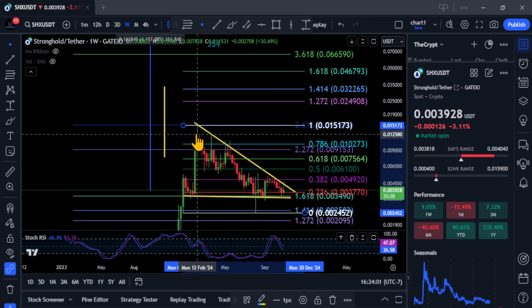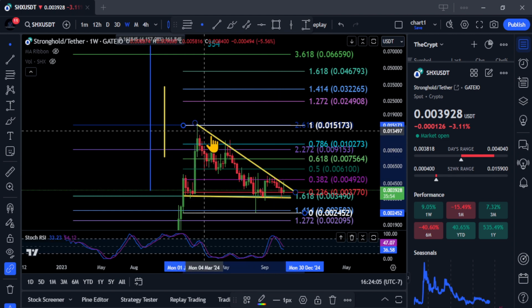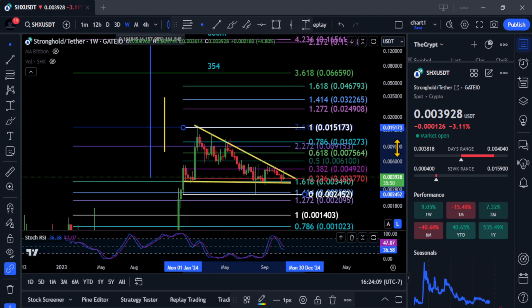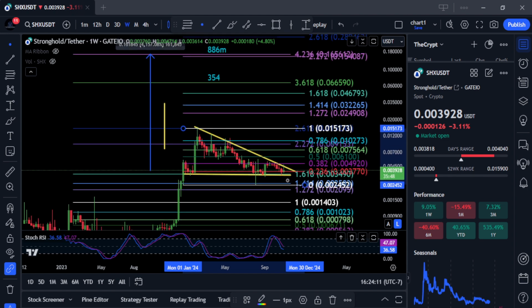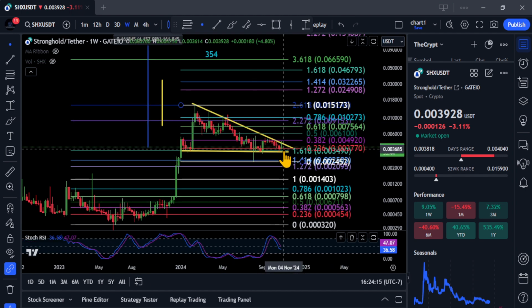So what we have in play is the buyers getting exhausted here, of course, the downtrend, the lower highs, and we of course have formed this large descending triangle pattern here. So the big question is, are we going to break up or are we going to break down from this point? So I would keep it real simple.